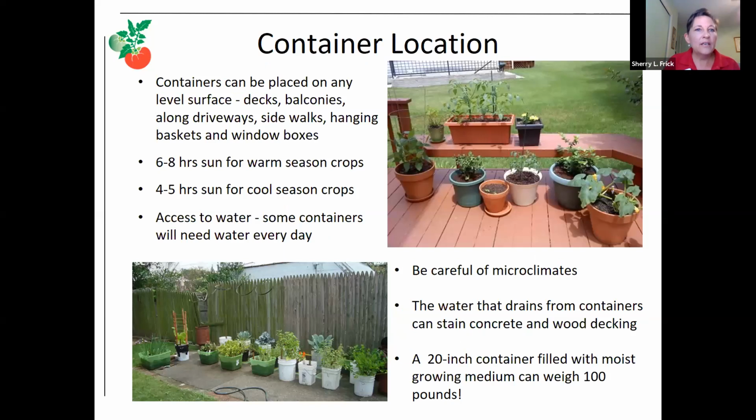Okay, location. So your containers can be placed on any kind of a level surface. It could be on your deck, your balcony rail. If you live in an apartment, if you have a balcony with a rail, you could put some window boxes out there, and you could at least have lettuce and some fresh herbs, and that's a great thing. Hanging boxes, window boxes, okay, all kinds of good places to put containers.